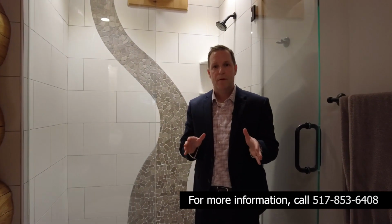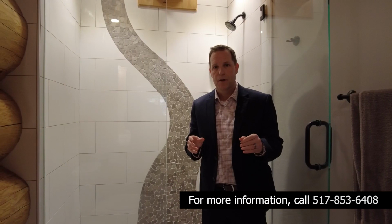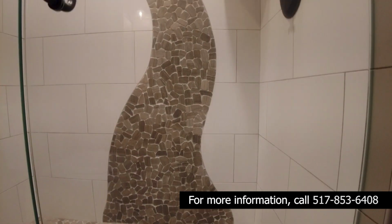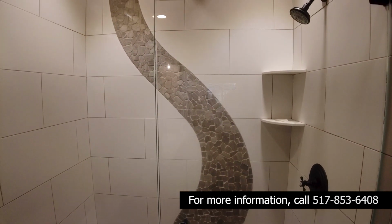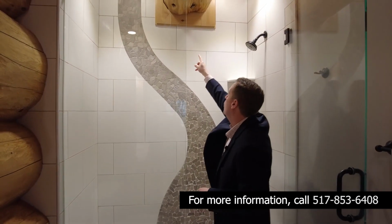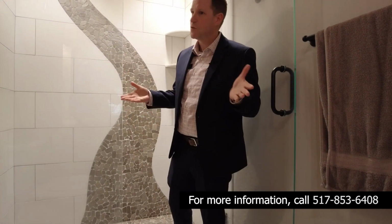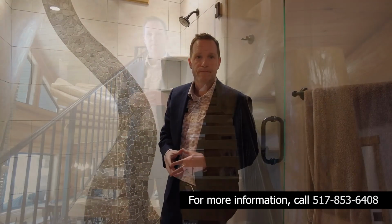So I'm here in the primary bathroom, and this is one of the unique custom features of the home. The bottom of the shower actually represents the lake. The tile is the exact pattern of the channel leading back to the home. This represents the home right here that we're in. This is the exact replica of the channel down to the lake. Just one of those special features that makes it a unique, one-of-a-kind home.